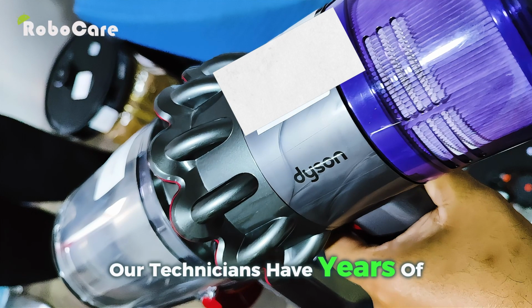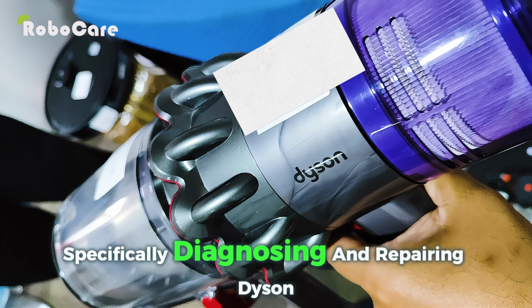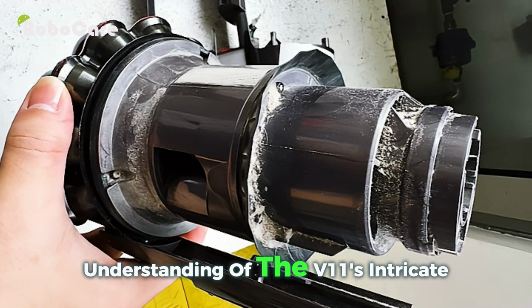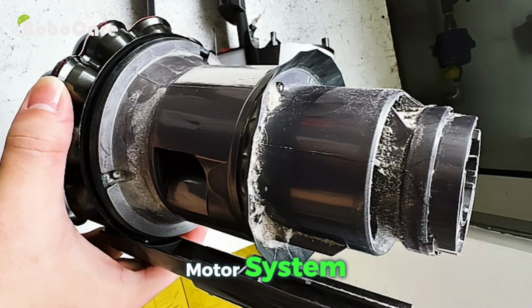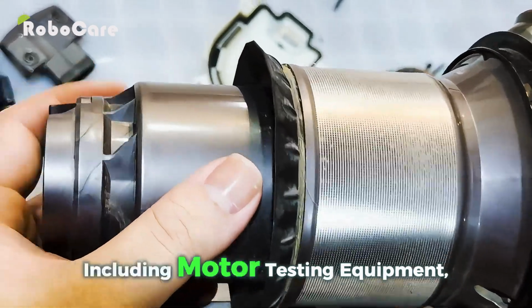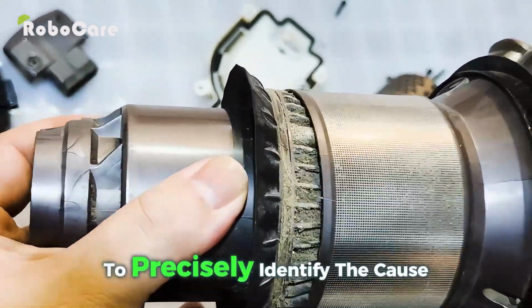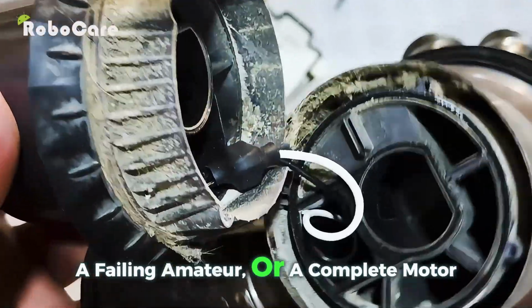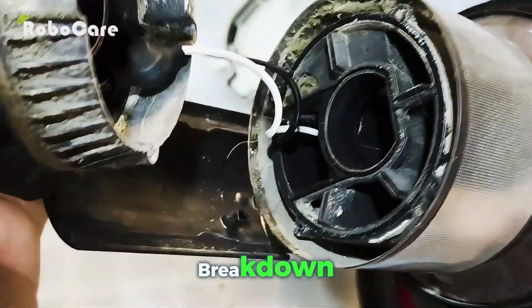Our technicians have years of experience specifically diagnosing and repairing Dyson vacuums, with a deep understanding of the V11's intricate motor system. We utilize advanced diagnostic tools, including motor testing equipment, to precisely identify the cause of the problem, whether it's a failing armature or a complete motor breakdown.